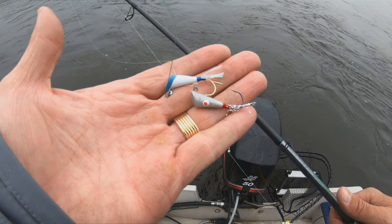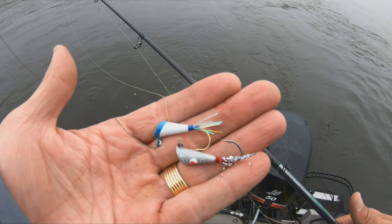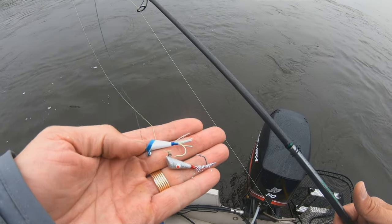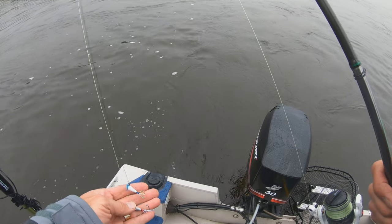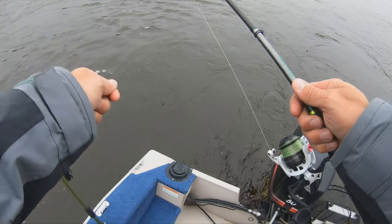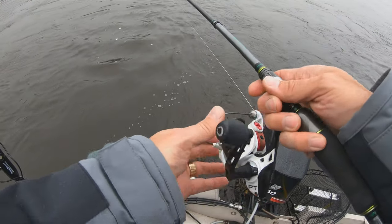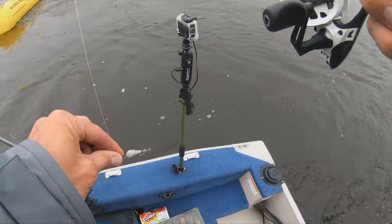Guys, check it out. This is what the shad lures look like. It's very simple, just a weight with a little tail on it, on straight braid. You don't jig them. You just let it sit in the water. Even when retrieving it, it's just a straight retrieve. You just reel it in. There's no jigging, no jerking it around, nothing. Crazy how easy it is to catch them when they're around. All right, let's pack it up.